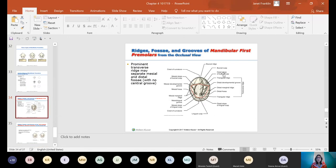And then here on this, you've got the prominent transverse ridge that may separate the mesial and distal fossa with no central groove. So this is your mandibular first premolar. You've got your little mesial lingual groove right here. You've got a very prominent transverse ridge. So you're going to come down from here and up that little lingual one. On your two cusp second premolar, same thing. You've got a transverse ridge that runs from the buccal down, up the lingual, like the skateboarding ramp.